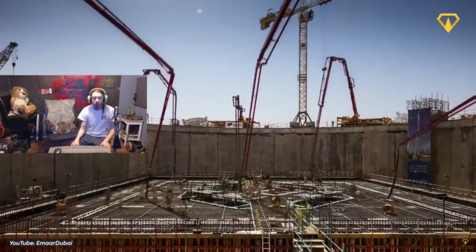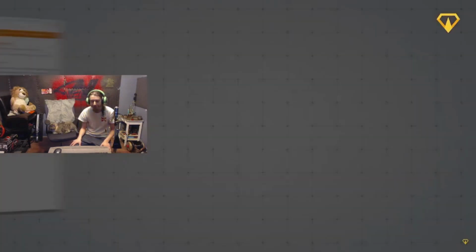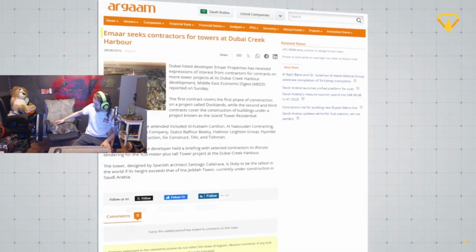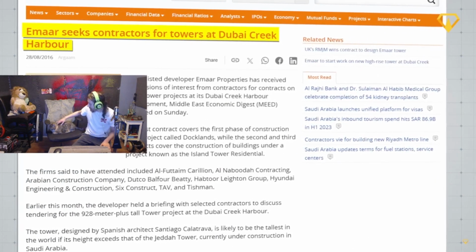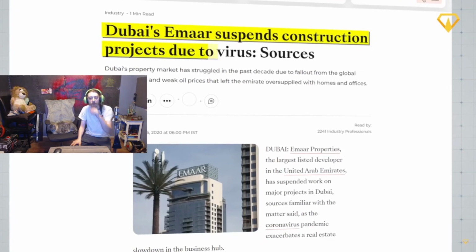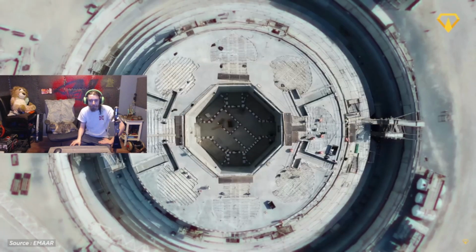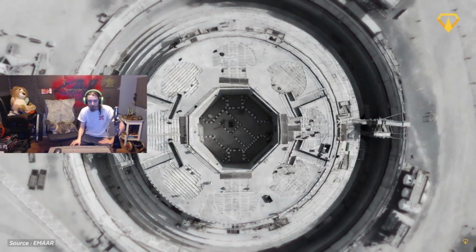However, work on the main structure itself didn't start even after this initial progress. According to some news outlets at the time, Emaar Properties was still in the process of searching for a Sure, you know a lot contractor about for the the project, hence the delays. pyramids Ultimately, and because of the COVID-19 pandemic, construction on the Dubai Creek Tower was suspended indefinitely. All mentions of the project were even removed from the developer's website around this time, which led many to speculate that the tower might actually have been completely abandoned.